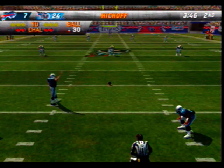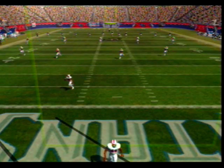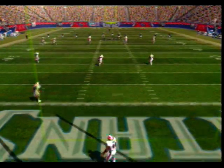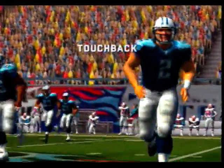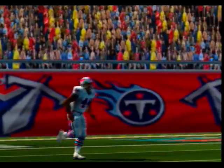Is lined up for the kickoff. Gordon back deep to return. The kick sails out of the end zone. The offense couldn't get anything going on their last drive, going 3 and out.